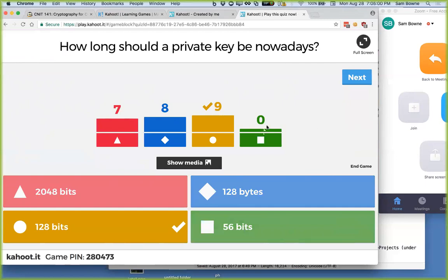So the answer is 128 bits. The most popular one is correct. I see a lot of choice here. Let's talk about it. 100. I mentioned that a 56-bit private key has been cracked by brute force, and a 64 has, a 72 is not. So 72 is theoretically good enough. Anything in that range around 100 is good enough for a private key. I mentioned some people are paranoid, they go up to 256 just for room, but 2048 is way more than you need for a private key.